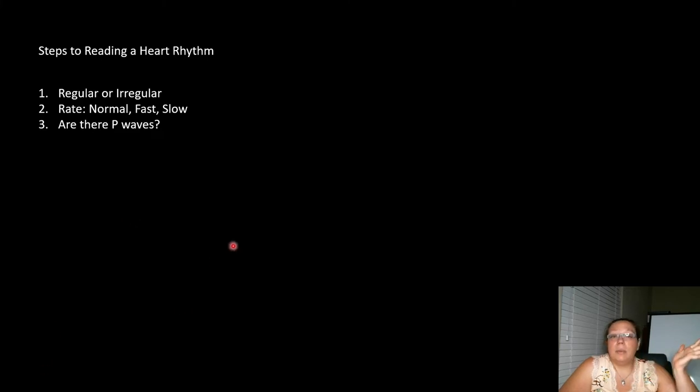Next, are there P waves? If there are P waves, then you know that the SA node is working and is firing to the ventricles. Next, you want to know if there's QRS complexes. That sounds really stupid, but there are rhythms where you won't have QRS complexes, and those are deadly. So you want to make sure that you have P waves and that you have QRS complexes.